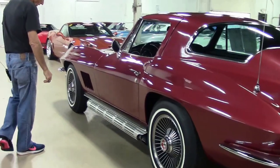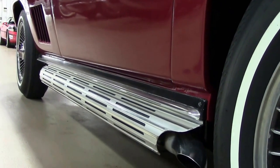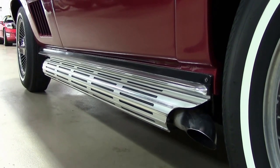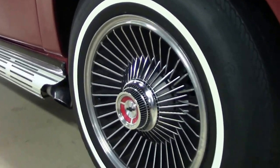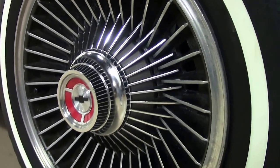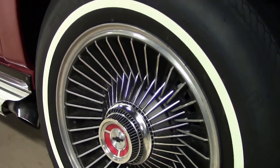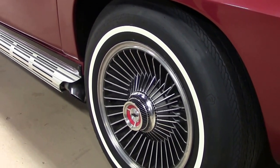Okay. This is an original side pipe car, which is very important in terms of the value of the car. And these are the original side pipes. We've cleaned them up, but we've preserved them. They're still in excellent condition, and that's really a neat feature. These also are the original bolt-on wheels that came on the car, and we have not restored them. The center caps are in marvelous condition. The spare tire is the original wheel and the original tire. So for NCRS judging purposes, that's a big plus. Just an extremely original car.